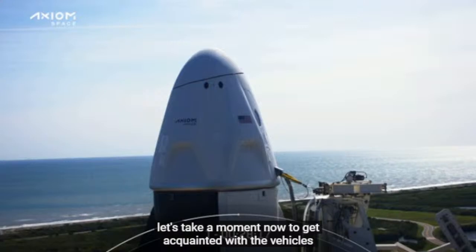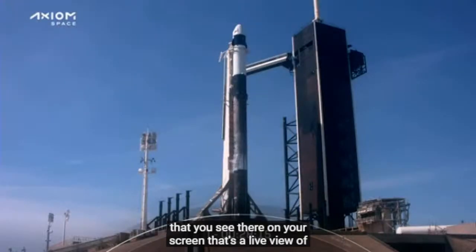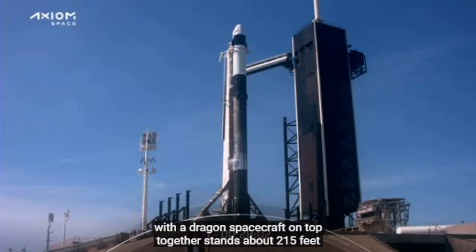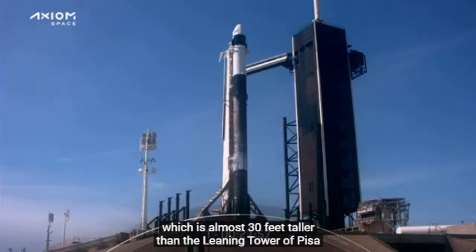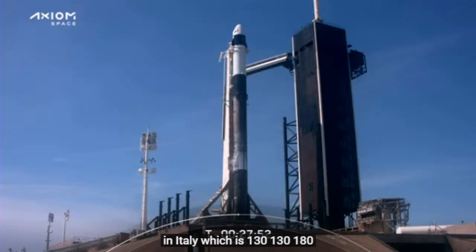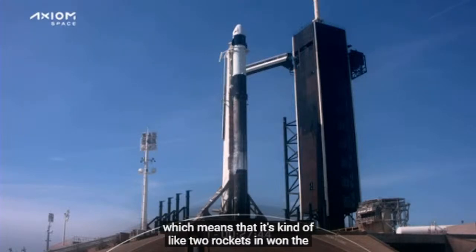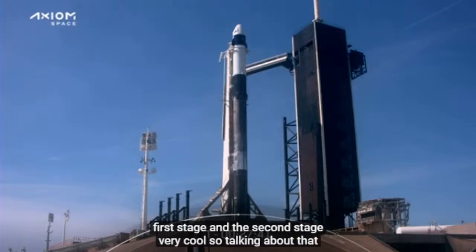Let's take a moment now to get acquainted with the vehicles that you see there on your screen. That's a live view of Falcon 9 with Dragon, our spacecraft on top. Falcon 9 rocket with the Dragon spacecraft on top together stands about 215 feet, which is almost 30 feet taller than the Leaning Tower of Pisa in Italy, which is 183 feet. Falcon 9 is a reusable 2-stage liquid-fueled rocket, which means that it's kind of like 2 rockets in one, the first stage and the second stage.